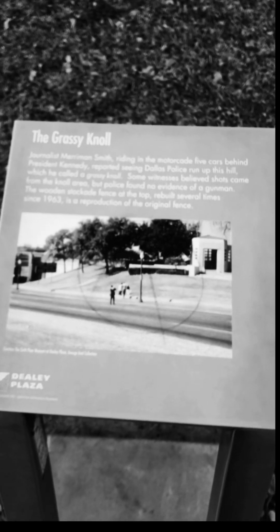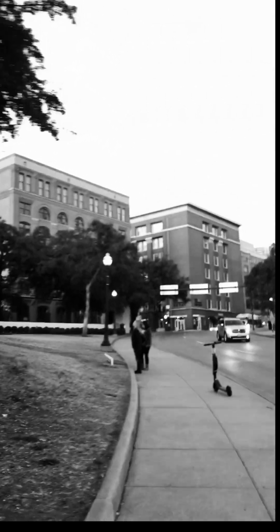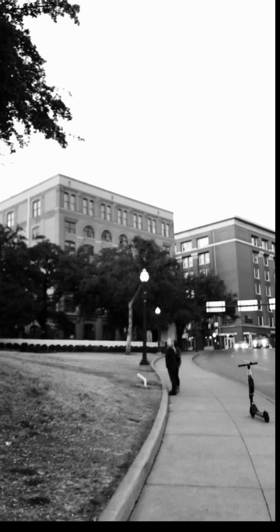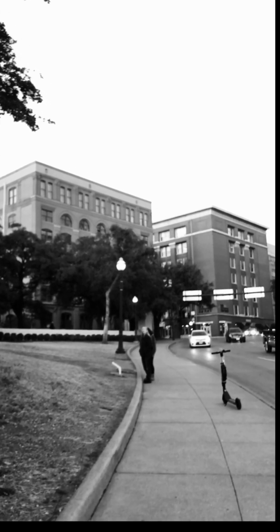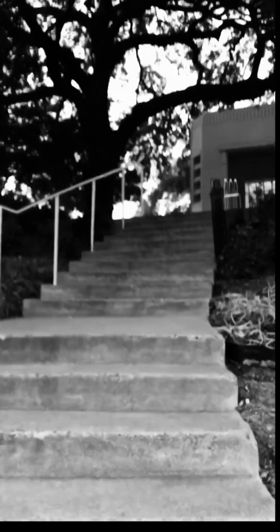Here's a little plaque that talks about the grassy knoll. But behind us, we can see the book depository building. The tree now is so tall that you can't see the window that Lee Harvey Oswald supposedly used. If we come up here, up these steps, you're going to be able to see it.